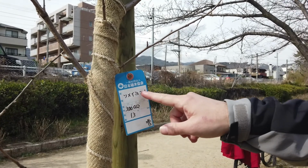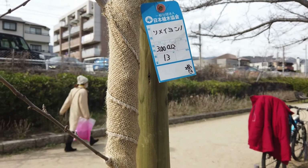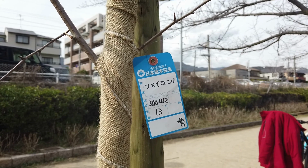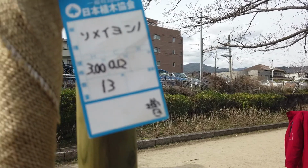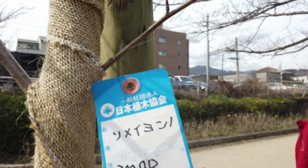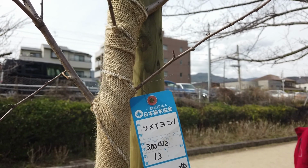This is the Someyoshino, that is the sort of the tree. And this is the height of it, I think. And this is the width. Yeah. And this is number 13, as you can see there, like a few more they planted it. So this is number 13. And this is the guy's name, I think. Matsu. Good job, guys. Dog tags for trees. Nihon Ueki Gyokai. Japan planting tree Society. Yeah, nice.